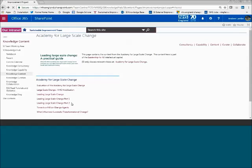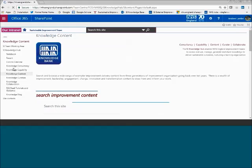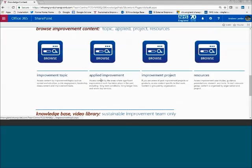So through Improvement Project, what we've got is an effective way to look at the content and know-how from a particular project. Okay, so just quickly, what we'll do is have a look at the other two keyword entry points. So that was improvement topic here and applied improvement. So all of our content is tagged with either an improvement topic value or an applied improvement value. So let's first look at improvement topic.